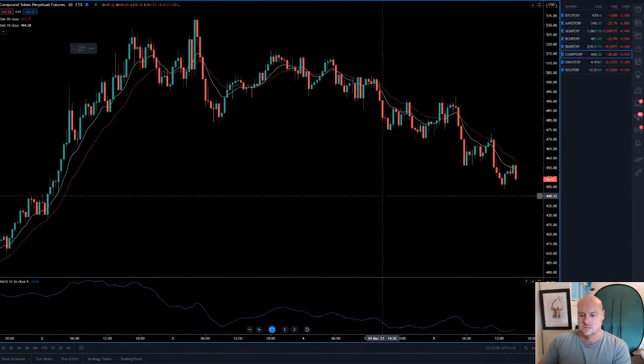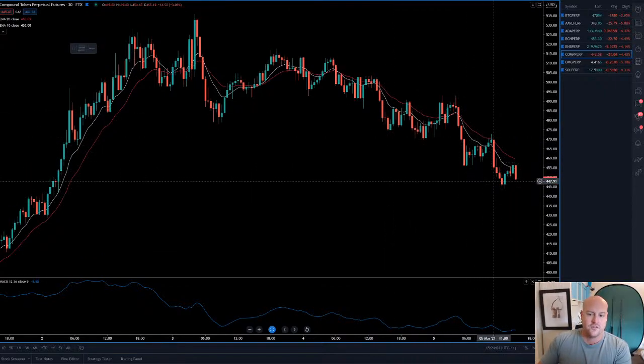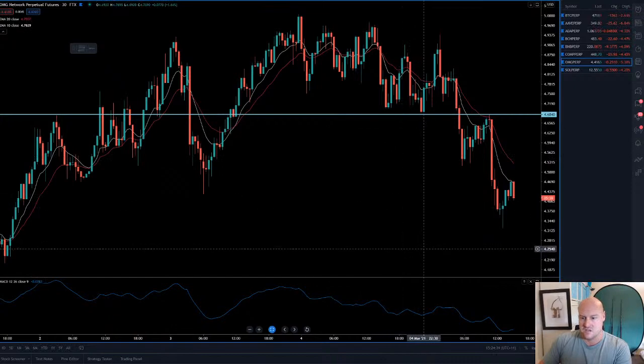Comp. Downtrending, yeah, lower high, lower low. Also, for those of you who have done my courses and know what the Fibonacci booster is, with this cyclicity coming in on these lower time frames, certainly something worthwhile to consider if we do see it leg down again, because we might actually get a couple of boosters in there. All right, so here we have OMG.